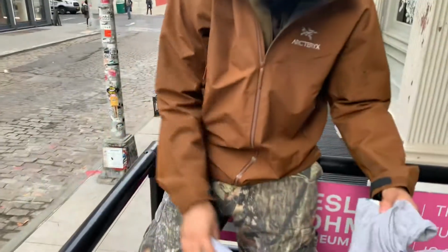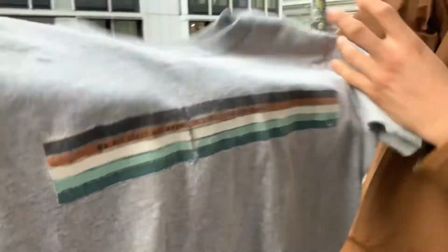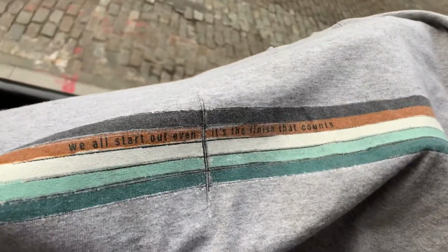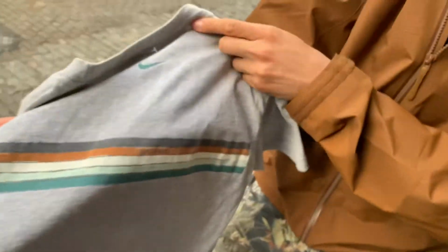And so the next vintage Nike tee, which I found and showed to her, she liked it a lot. Nike. We all start out doing it, but it's to finish that counts. So the back. Of course, just do it.